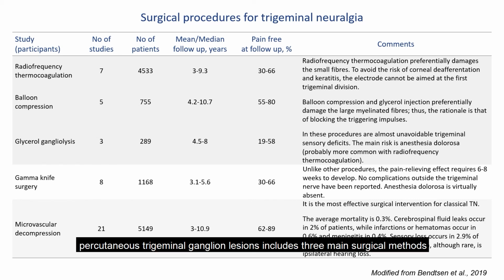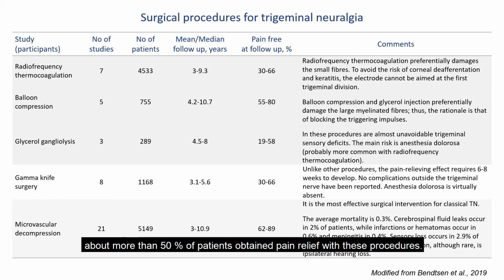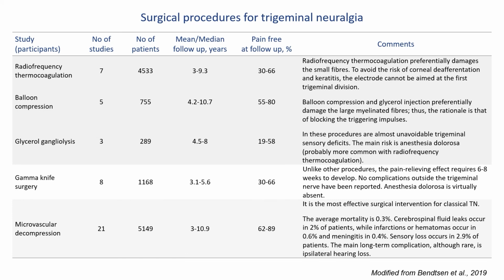The main groups of surgical interventions include percutaneous trigeminal ganglion lesions, gamma knife procedures, and microvascular decompression. Percutaneous trigeminal ganglion lesions include 3 main surgical methods: radiofrequency thermocoagulation, chemical lesions by injection of high concentration glycerol, and mechanical compression by balloon inflation. Accepting some variability in the follow-up duration, more than 50% of patients obtain pain relief with these procedures. Multiple procedures are potentially allowed, but the risk of anesthesia dolorosa must be considered, because the risk of anesthesia dolorosa increases with the number of procedures.